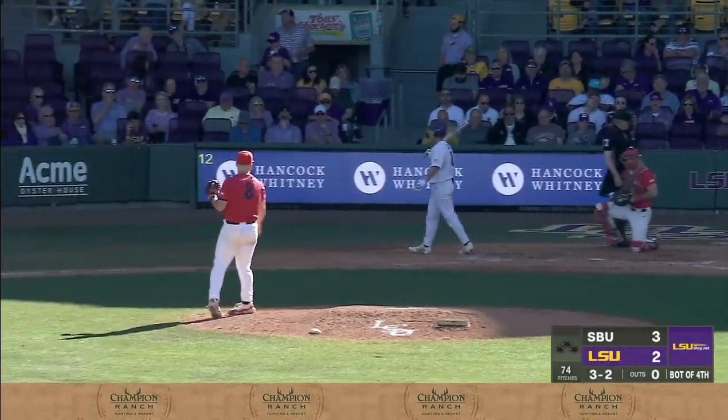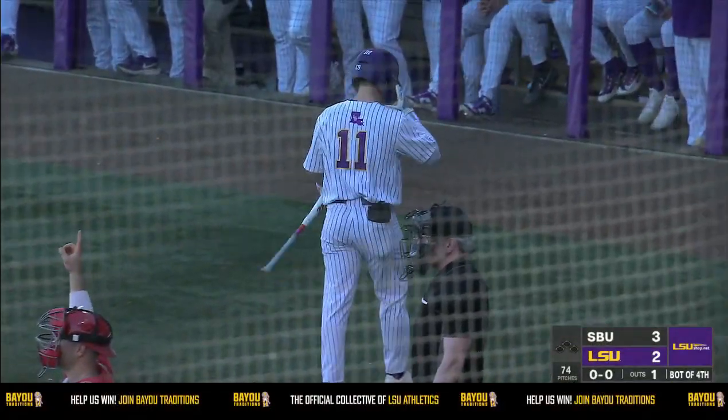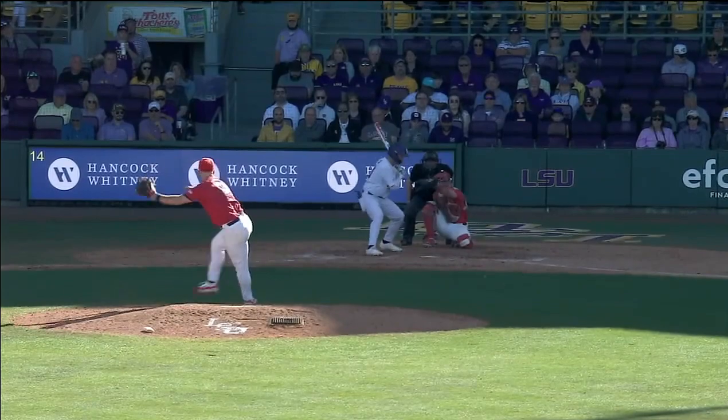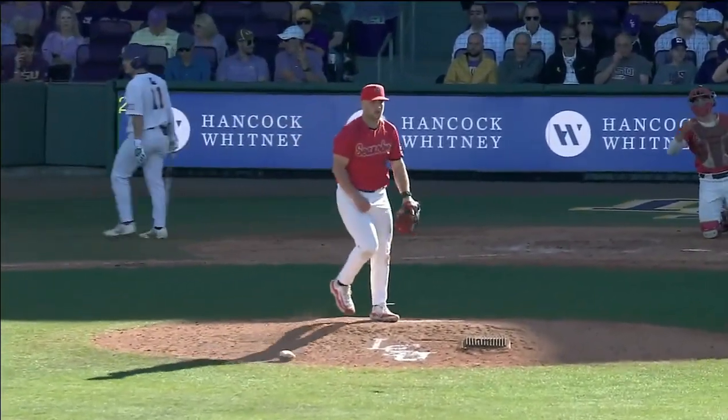3-2 called, strike three on the inner half. Perfectly placed. You mentioned it earlier, Buzzy. 2 strikes, left-handed hitter, and he puts it right there on the inner black, right around belt high. Yeah, went inner half, and 93 miles an hour.